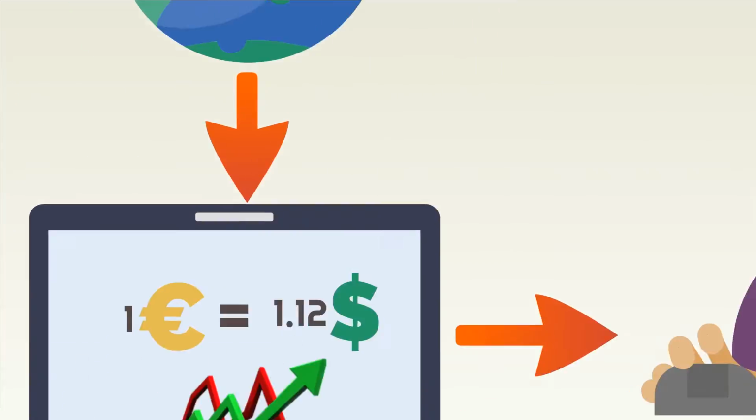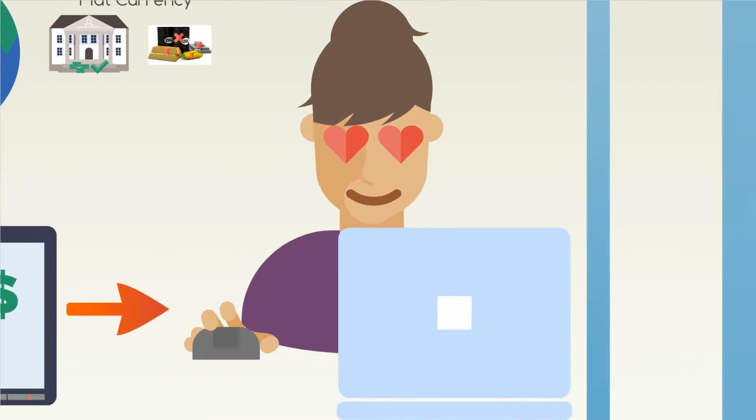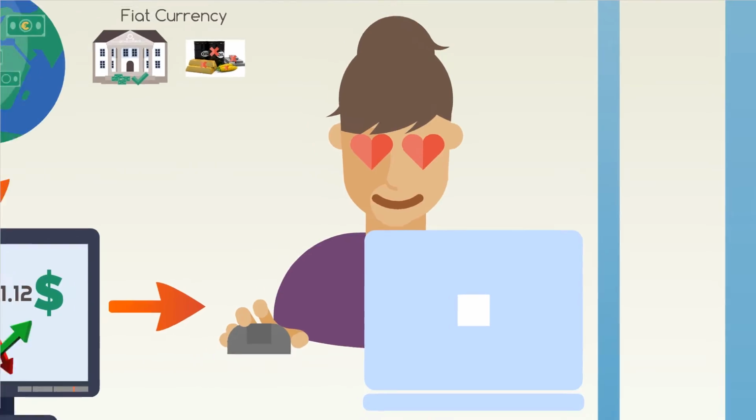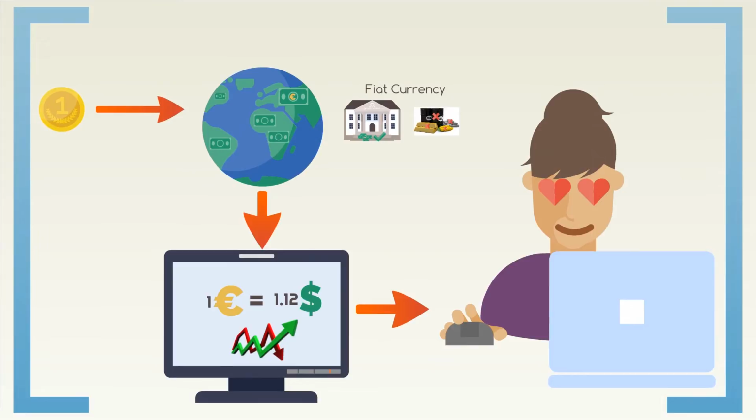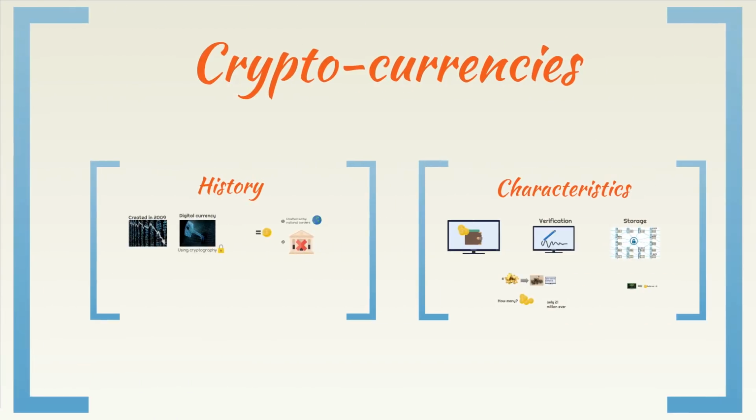This change enabled floating exchange rates, allowing values of currencies worldwide to fluctuate in response to market mechanisms. This increased the need of forex, where prices of currencies reflect market mechanisms. Let's move forward to another type of electronic currency market, cryptocurrency markets.